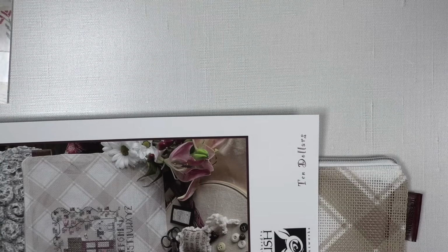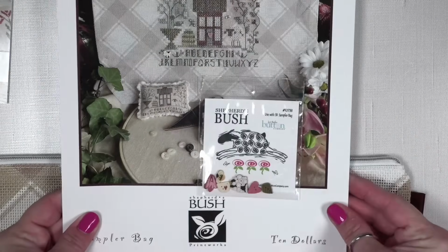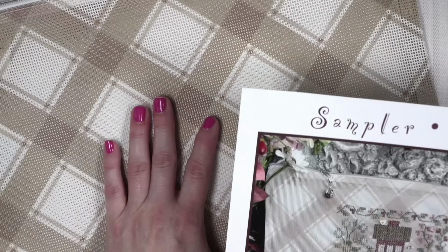All right. I also picked up, this was in stock at Fat Quarter Shop, and I do have the threads for it. This is the sampler bag from Shepherd's Bush. And I got the buttons. But it is to stitch on this burlap color Mad for Plaid bag.